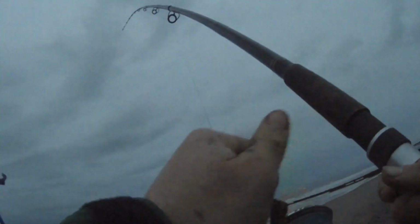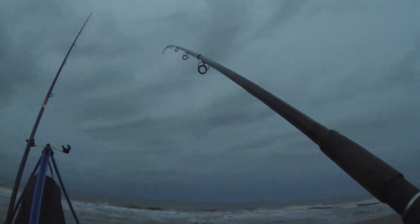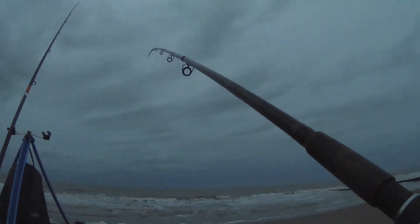I'm fishing with the fresh bait that I was using today. Almost instantly, and almost every cast through the flood, I was getting bites and I was picking up and I was into fish.